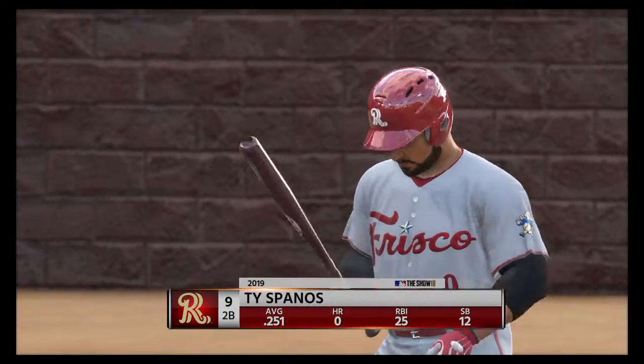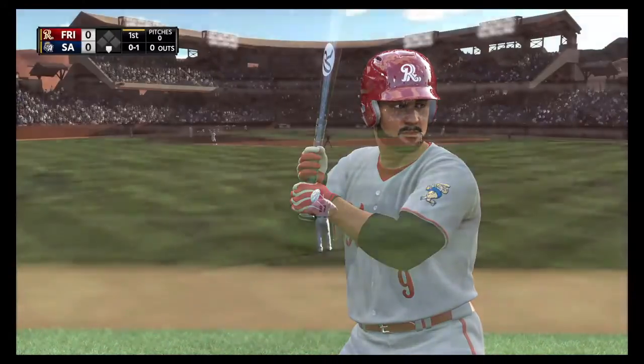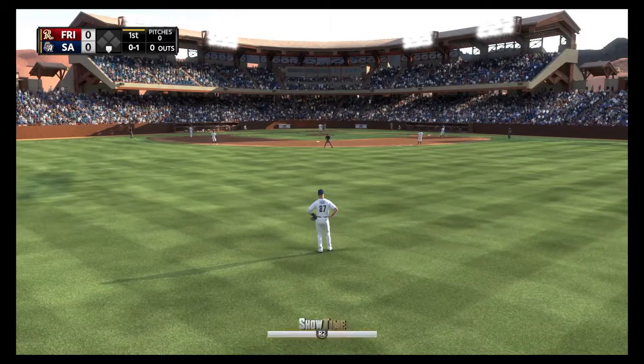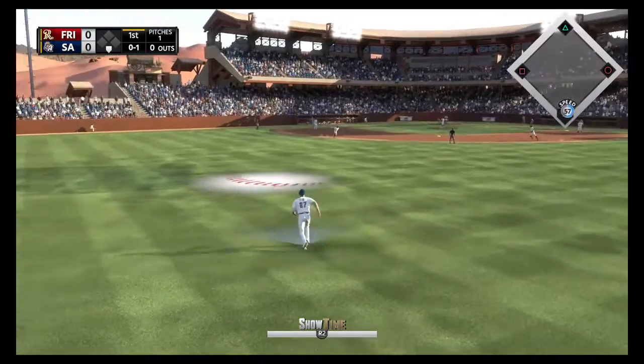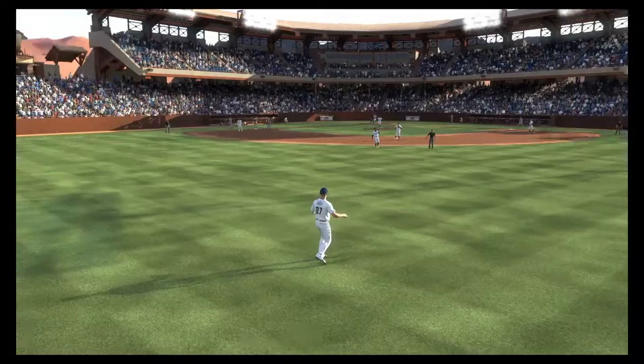At the plate, Ty Spanos. And we are set for baseball here this evening. Ready with the 0-1 pitch. High fly ball out to straightaway center. Center fielder has a beat on it. One down.